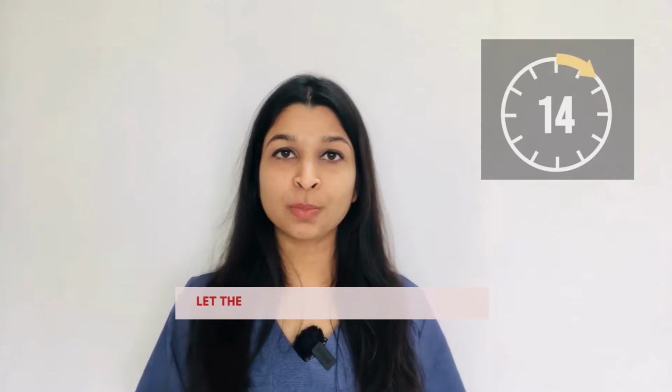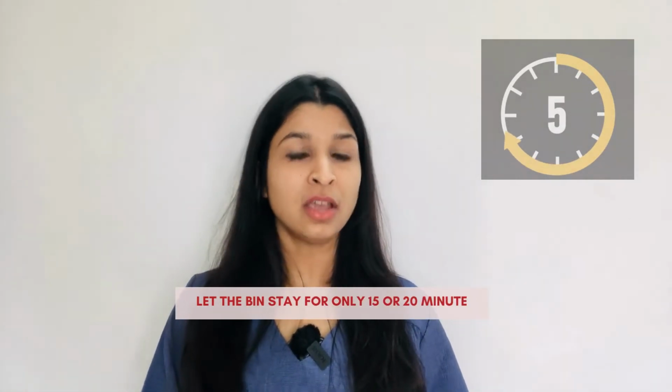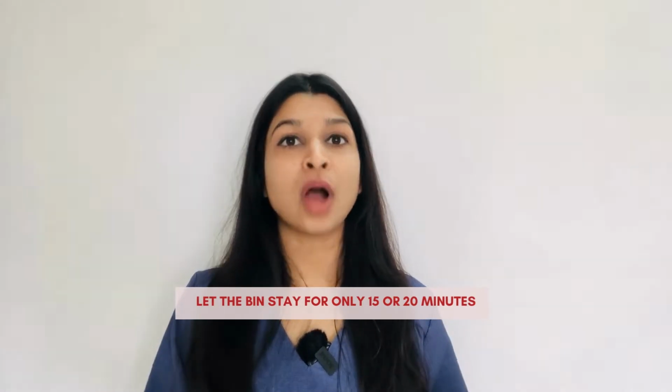Even if you follow this practice, make sure that the bin is staying over there only for 15 minutes or 20 minutes and not for 2 hours. Imagine entering into a new space and having the smell of garbage or looking at garbage right at the entrance. It's not a good feeling, right? Therefore, try to avoid this mistake as much as possible.